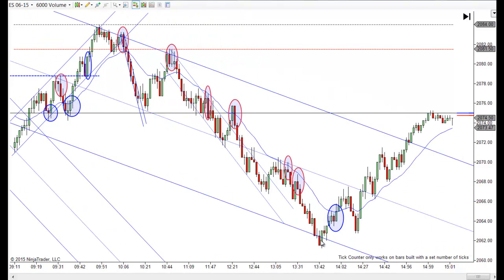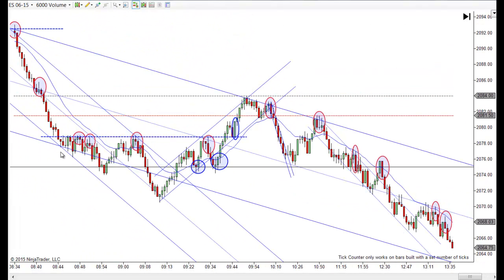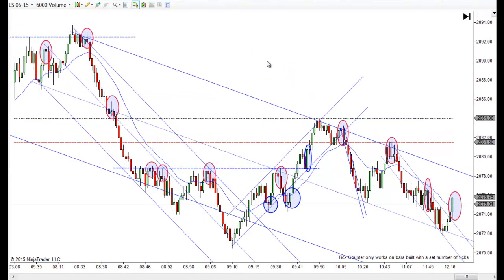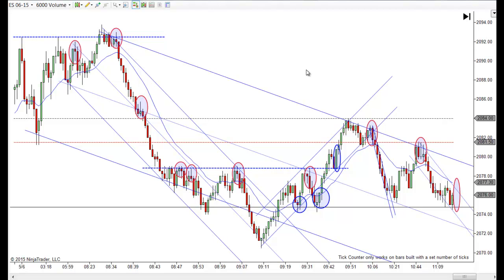But notice where it bounced when we came back. And you can see that line coming into play there. And you could see it coming into play right through here, even though we overshot it and then overshot it again. Market was just weak there. That happens sometimes. It's not real common, but it happens. You see overshoot. So, needless to say, that's just one example.